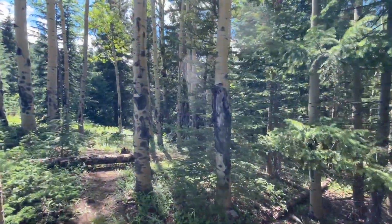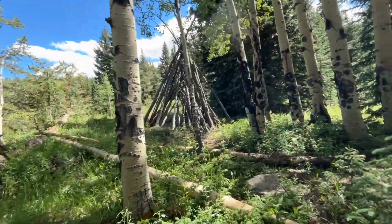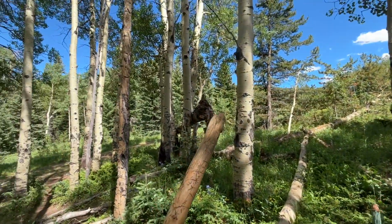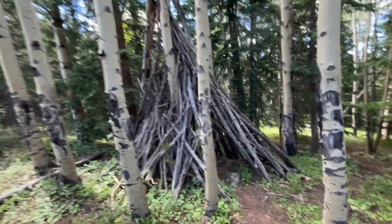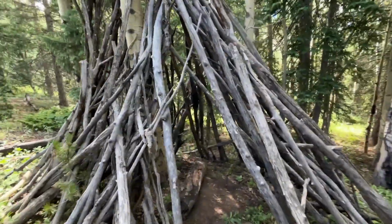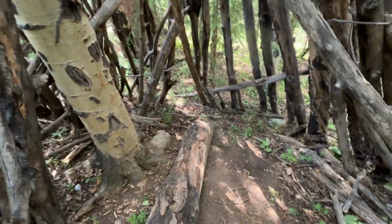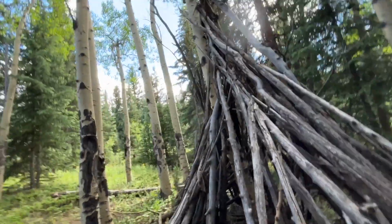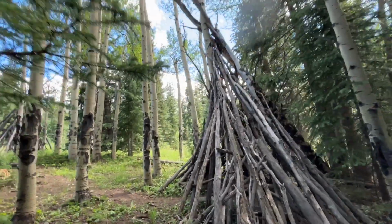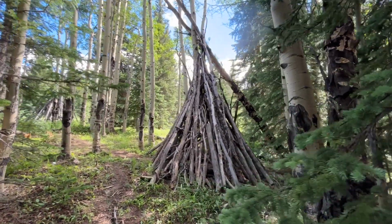Oh, we got a double. Look at that. Fresh break too. Damn, look at that sucker up in the tree. Heck yeah. Built around the tree, got a log in it. Same patterns. You know who it is. You know who it is. That's a nice shot.